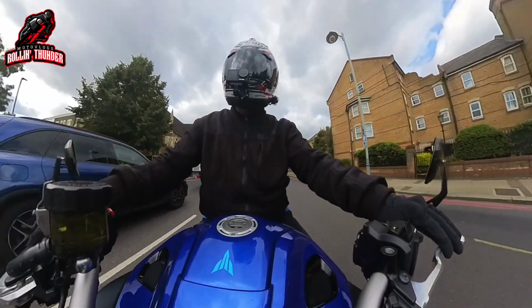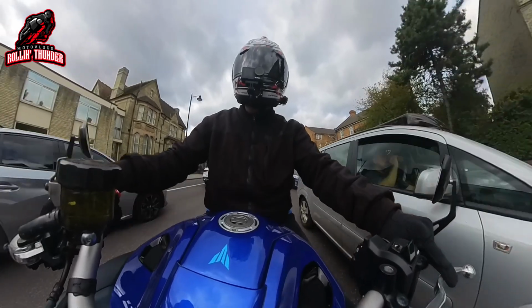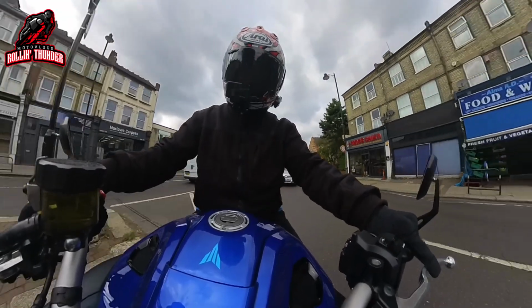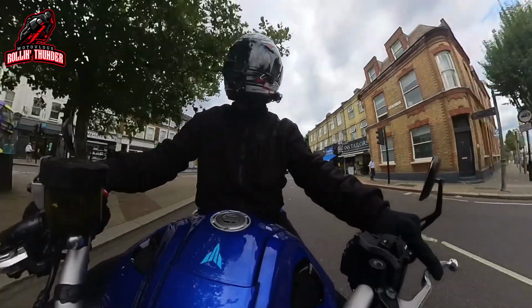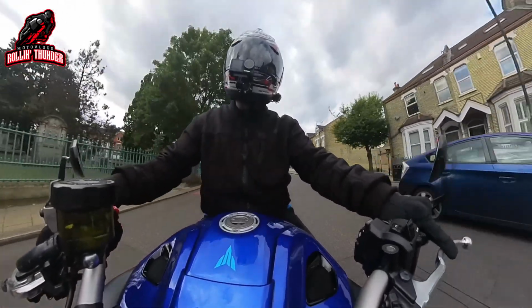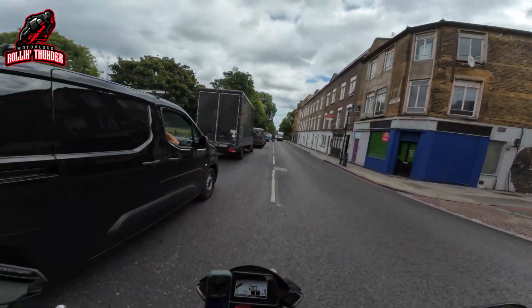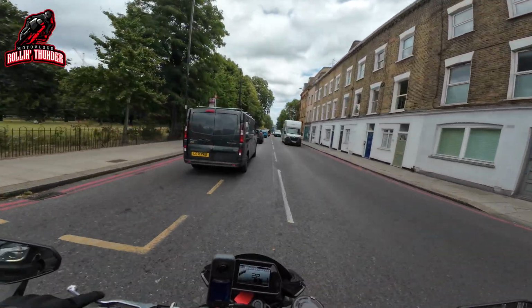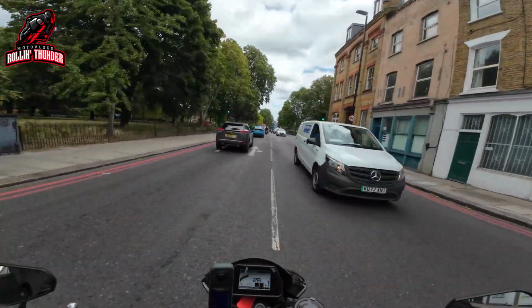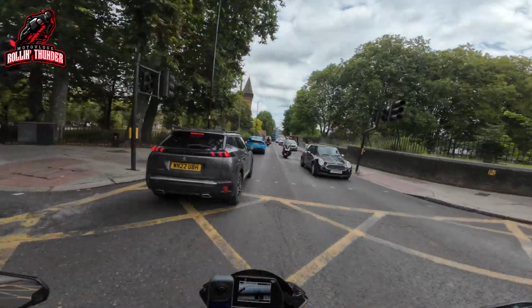Because I could have asked my mate at work if I could take his MT-10 out, but the problem would then arise that I'd be deaf as a post. The way this MT-10 works and handles, it's just gorgeous. I don't know what else to say. I'm running out of superlatives for it. Sounds amazing, handles amazing.